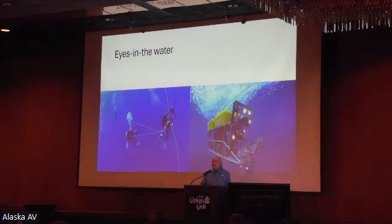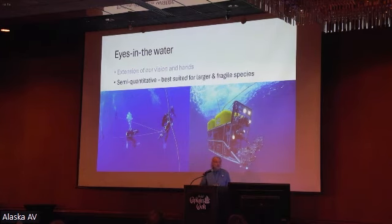So, eyes in the water. One of the first ways we started realizing nets don't cut it is we started putting scuba people in. You can make this semi-quantitative. You take your vision, you can go in and you can collect stuff. When we get outside the range of what a diver can do, we put you into a submersible or we put you into an ROV, and you basically control where you're looking in the water column. This works really well for large and fragile stuff. Doesn't work very well for the small and the abundant.